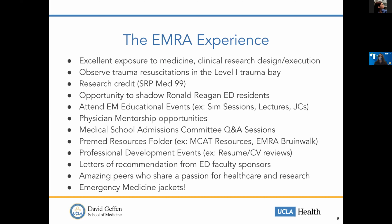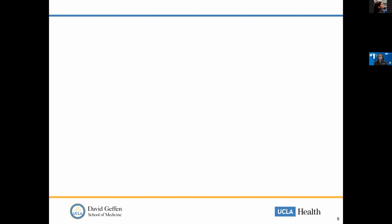And also to add this in, this is by no means just a pre-med organization. We have people who are only interested in research or interested in other healthcare careers, and it has a lot to offer other people as well. So also, I love how we put emergency medicine jackets on it. I was repping here, so hopefully you can see. But these are all of the resources that we give.